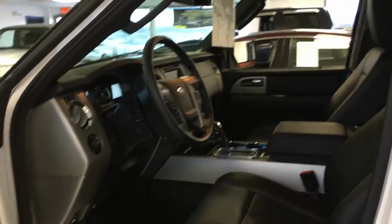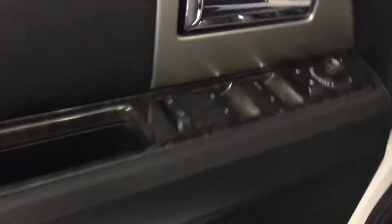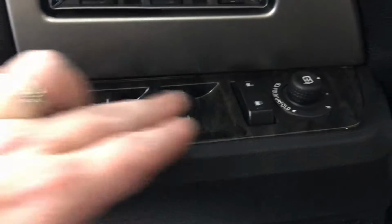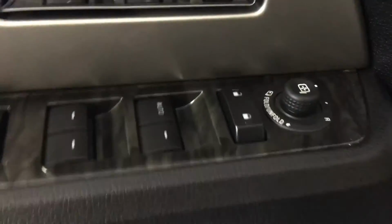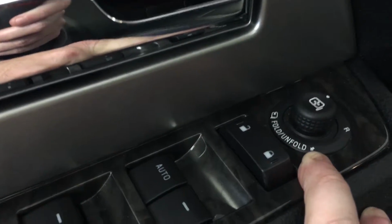I also would like to show you what it's like to be behind the cockpit of this vehicle, so I'm just going to kind of go over the controls and layouts now. We'll start here on the door. As you can see, this is where your power window switches, locks, and mirrors are right there. And I don't know if you can see, it also has the power fold and unfold feature as well, which is nice. Go ahead and climb up in here.